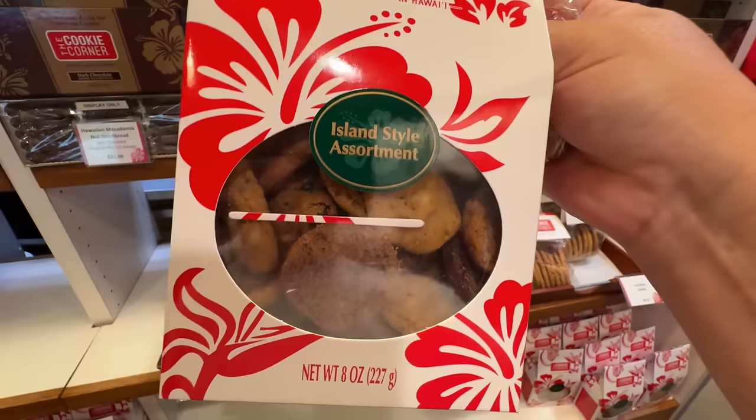So when you can't decide which cookie to get, go for the island style assorted. It's got like four or five different kinds in here. Chocolate chip and the oatmeal raisin are really good in here.